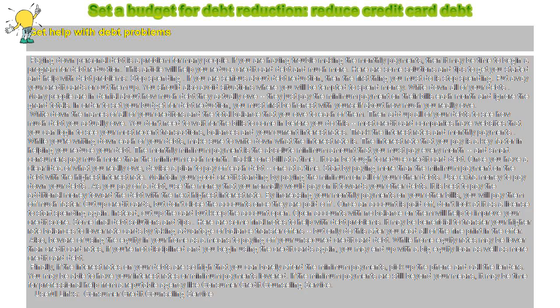The monthly minimum payment is the absolute minimum amount that you must pay every month, and smart consumers pay much more than the minimum each month.